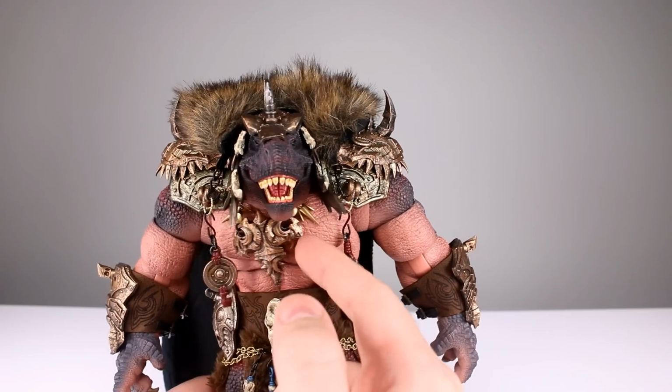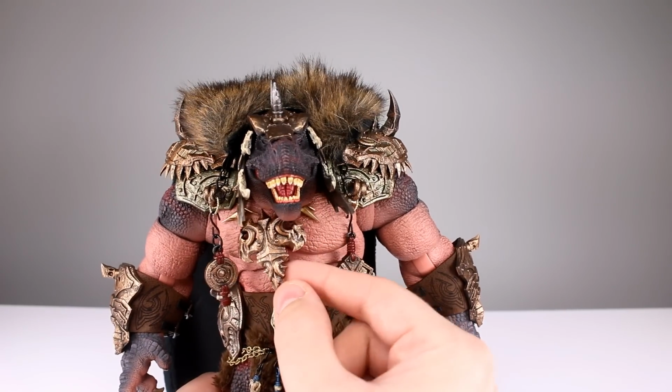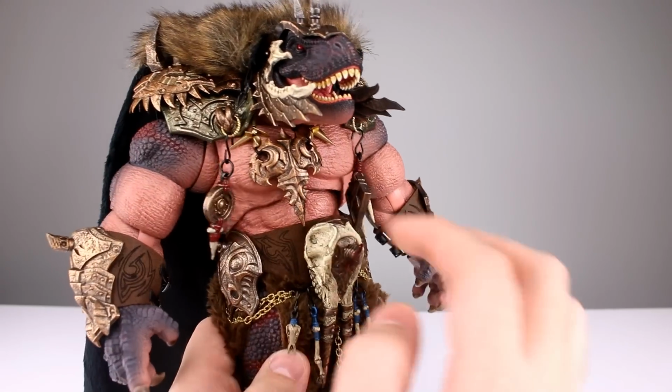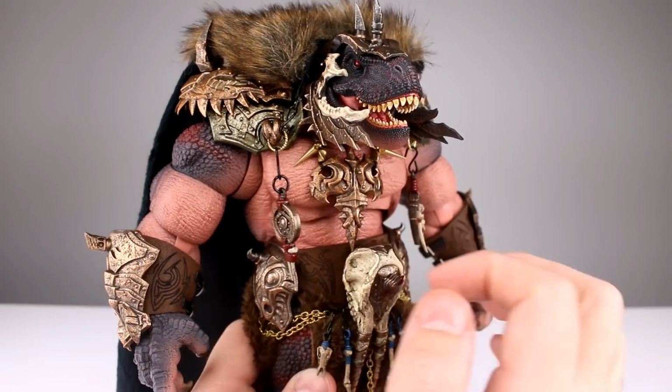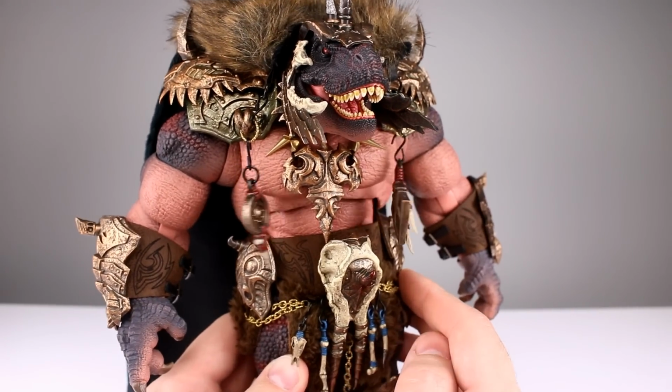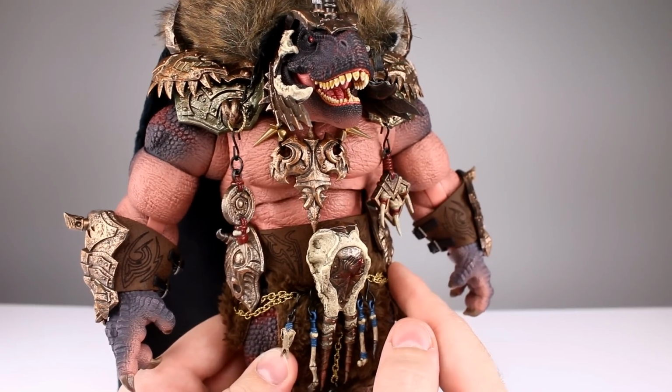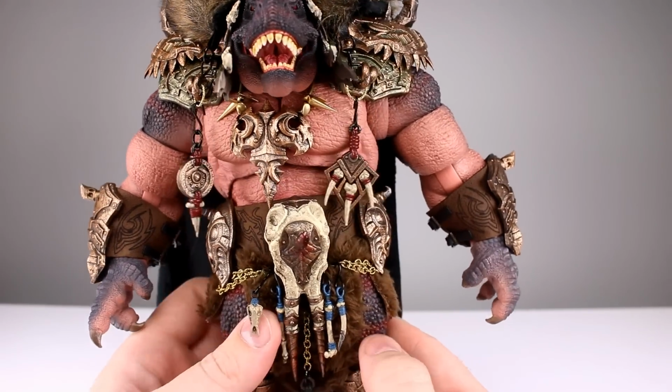So you have that, you have the shoulder pads, you have the necklace, and this is made with rope, and it has a bunch of little dangly bits in there. There's just so much to look at. This is like a NECA figure mixed with a Storm figure, mixed with a jewelry store, and a pelt store, and a dinosaur store. There's just all kinds of stuff going on here that I was not expecting.